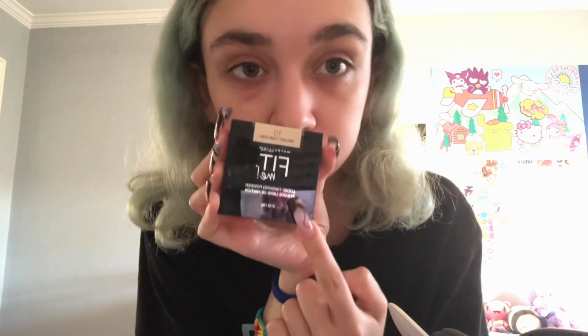Translucent powders are hard to find, ones that are really translucent, as they say. But if you don't want that, I also swear by the Fit Me loose powder in whatever shade you need. Mine is shade 10, Fair Light. I feel like this lighting is not doing my skin justice. Like I look dead.